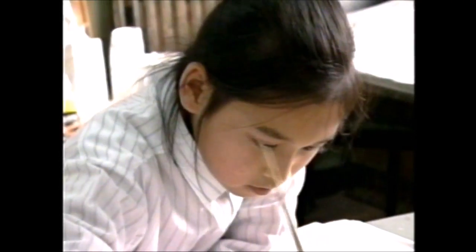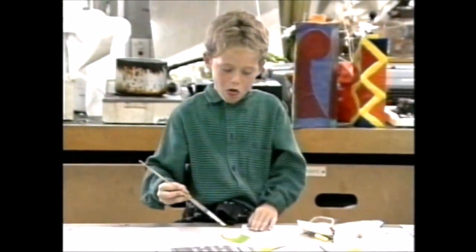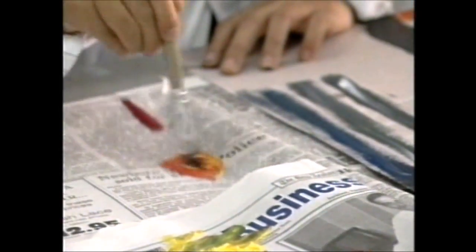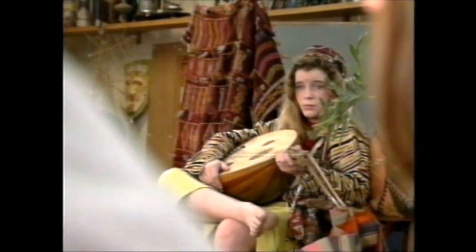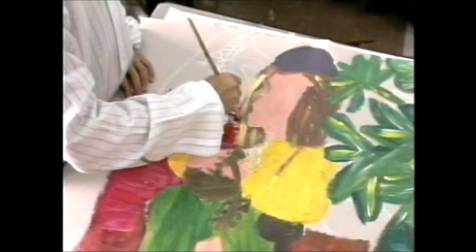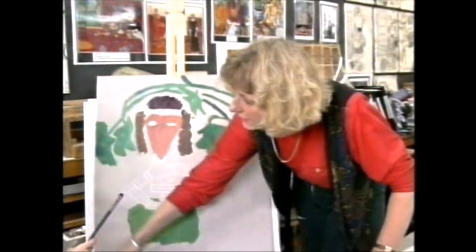Painting with acrylics has opened up all sorts of creative possibilities for children. Because it dries so quickly, they can block in large areas of colour quickly. They can fill in the whole composition. They can see all the shapes blocked in. And then they can start over-painting. And children love doing that. They can build up layer upon layer. And if they don't like what they've done, because it dries so quickly, they can work on it again.